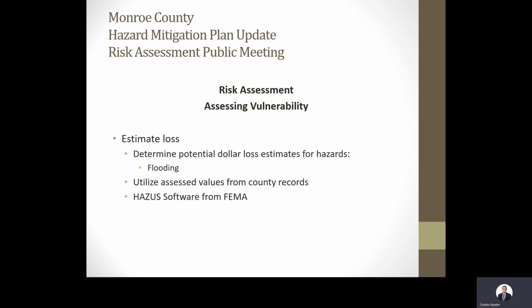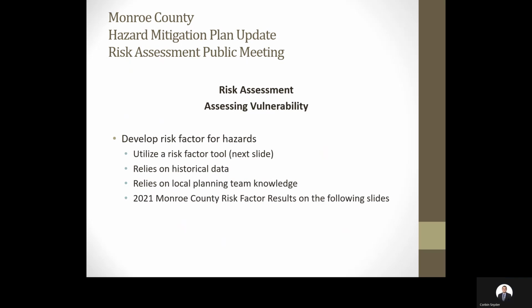We're creating an estimate of loss. So we're determining potential dollar loss estimates for hazards such as flooding. We're utilizing assessed values from county records. And we're utilizing what's known as HAZUS, which is a software provided by the Federal Emergency Management Agency. We are developing risk factors for each hazard. I'm going to talk about that here in the next slide, which relies on historical data, relies on local planning team knowledge, and let's look at that real quick.